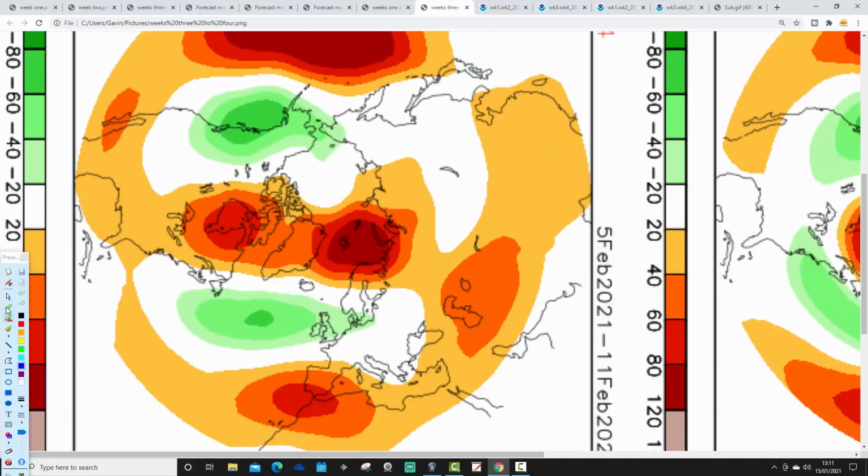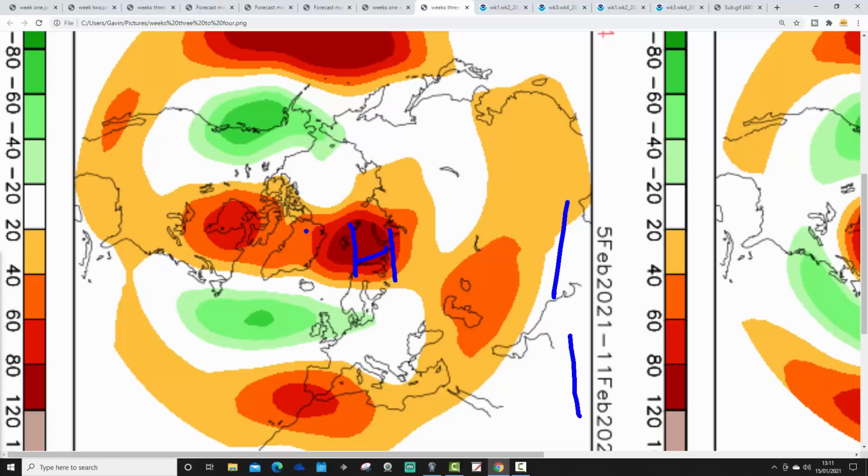And then we go through to weeks 3 and 4. The non-blocking is going nowhere. This is the 5th to the 11th of February, still with a large amount of high latitude blocking, all the way from like Svalbard and northwest Russia right way over to Canada. Again, the model is trying to raise the heights from the Azores with this low pressure through here.